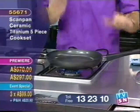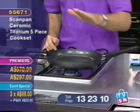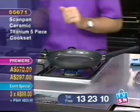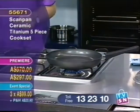To me, the key for getting the best out of your Scanpan is to really preheat it first. Just get a little bit of heat happening with your saucepan, and you'll soon get used to it, actually.